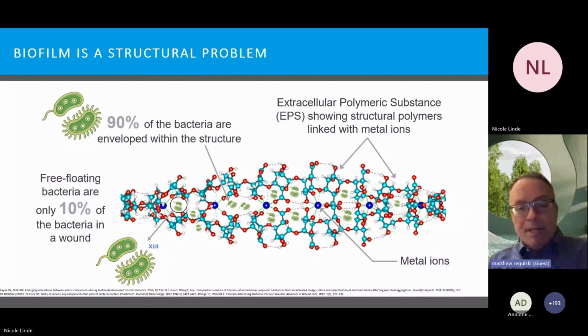The EPS that you see there is 90% of the dry weight of the biofilm mass. Bacteria and fungus are only about 2 to 10% inside there. It really is that big, nice brick house that is being built around them to protect them so that they can go to work on your tissue, causing chronic inflammation and collateral host tissue damage. Next slide, please.